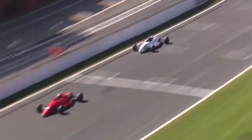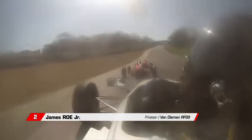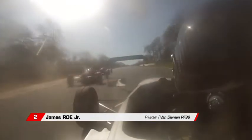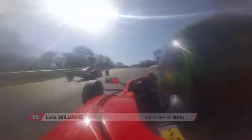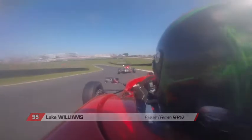In the tow, down the pit straight. There's Rowe Jr. in the number two. Some big shoes to fill here, racing Noel Murray's old car. Last season, very well put together. A little wide on the exit of Paddock Hill Bend, but he's watching Williams, who's dancing on the back of the gearbox of Neil McLennan as they turn their way through the right-hander at the top of the hill at Druids. Down the hill, up towards the left-hander at Graham Hill Bend again.